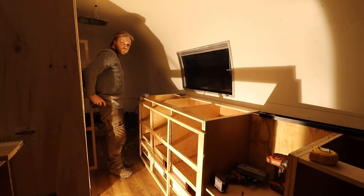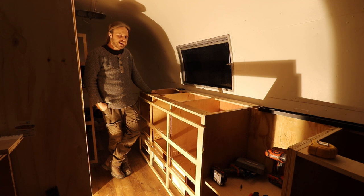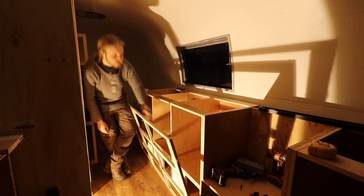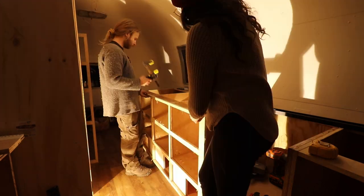Yeah. Nice. Welcome back to Airstream After Dark. The work is still happening. And right now, we've drilled all our pocket holes, and we're going to try to attach our faceplate.